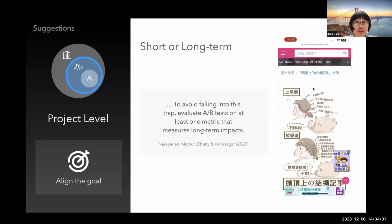So if you look at the short-term metrics, yes, there's so much exposure and interaction rate. But if you look at long-term, people probably won't visit this website anymore because they hate this kind of experience. Yeah, that's quite clear for us. And to avoid falling into these traps, I think it's very important to evaluate A/B tests with at least one long-term impact metric. So that's the suggestion here.